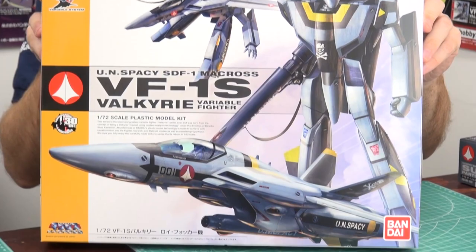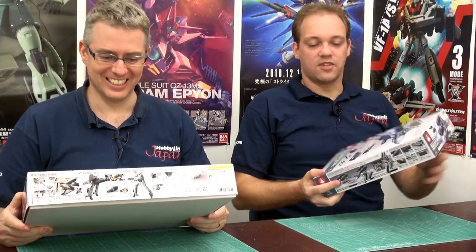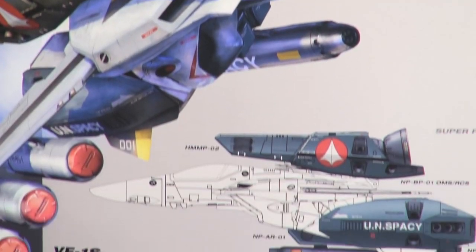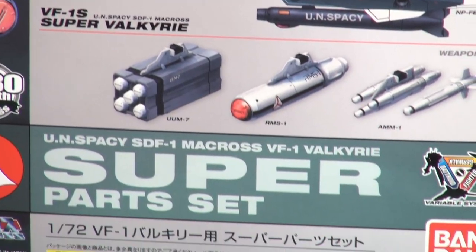Okay, I'll take this over here because it's kind of cool. Now, Ryan, this is right up your alley. This next box is the new style Bandai Transformable Valkyrie, the original VF-1S. This is Roy Focker's suit. We love Roy Focker. Everybody loves Roy Focker, as opposed to Hikaru Ichijo or whatever his name is. And this one also has a super parts set as well.